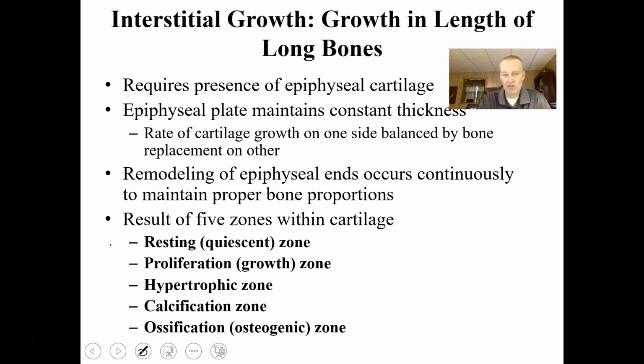Okay, so when we look at this cartilage, and I'll show you a good picture of it in just a second, when we look at this epiphyseal plate, there are going to be certain zones where cells will be doing different things. There's going to be a part of the cartilage that will be a quiescent or resting zone. There will be a proliferation zone where you'll have growth in the hyaline cartilage cells. There is a hypertrophic zone where the cells grow in size. Then we have a calcification zone where you begin to have bony material, the hydroxyapatite crystals begin to grow in, and then you have an ossification zone where bone is beginning to replace completely the cartilage.